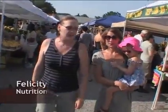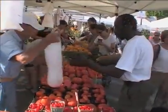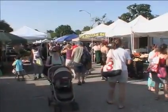Hi, I'm Felicity Northcott, and this is Kathy and her daughter Adeline. We're here today at the Waverly Farmers Market on 33rd Street. We're going to be buying some fresh fruits and vegetables. There are over 100 farmers markets in the state of Maryland. Many of them accept your EBT cards, and many of them are locally accessible to you.